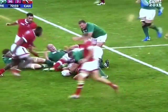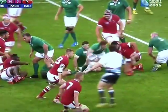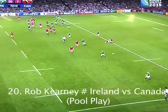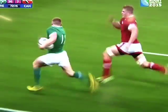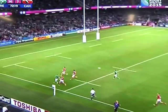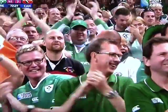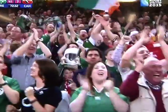Meters from the line. Number 20. Against Red. Oh, and have the ball, as Moonlight chasing him down. The inside ball is a good one, and Carney is in. Now that's advantage. Rob Carney with his 11th international try.